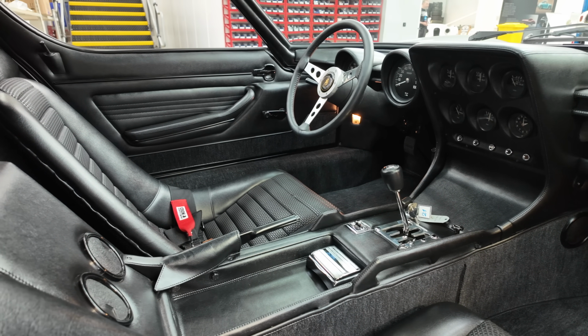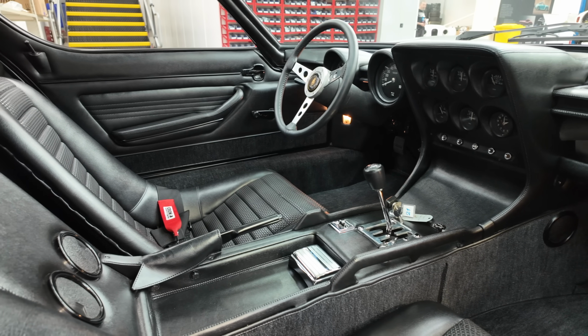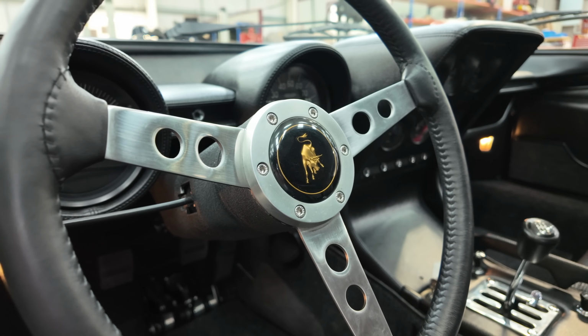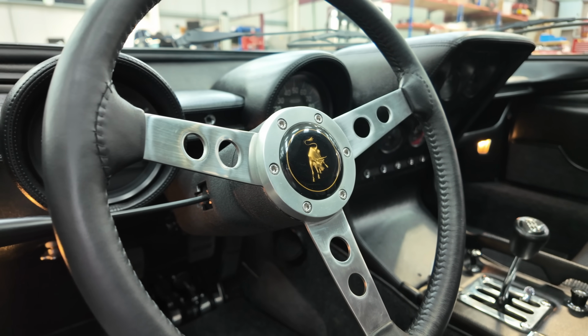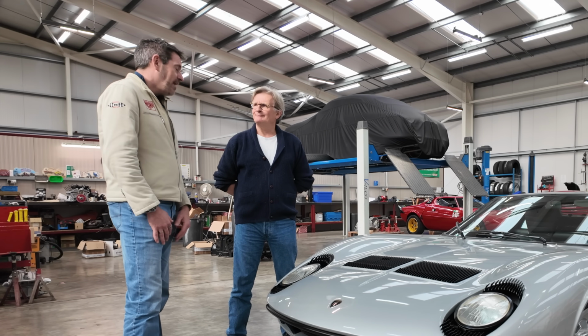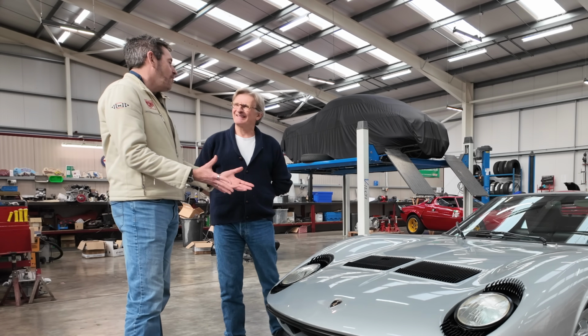We don't want to do trim in-house. No. For now, anyway. I never say never, but it's not. And we don't do woodwork. No. Pre-war cars require quite a lot of woodwork. Yeah. But yeah, we've got our own paint shop, our own metal shop, our own dyno, engine building, machine shop, assembly, wiring.